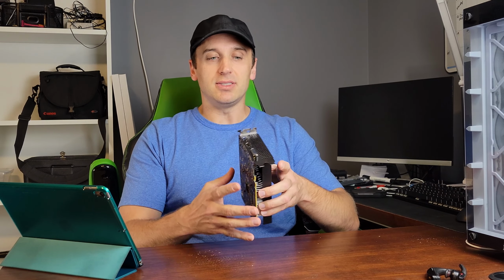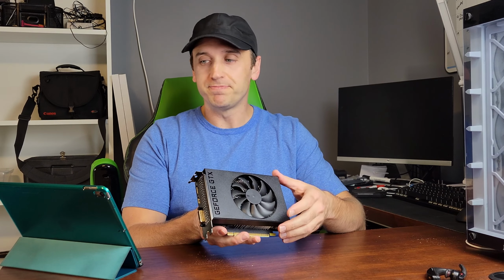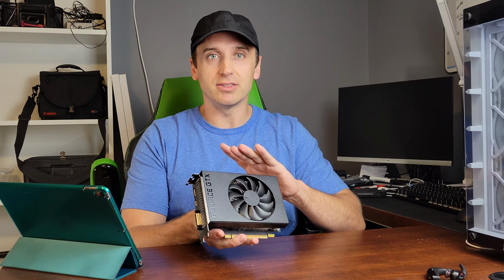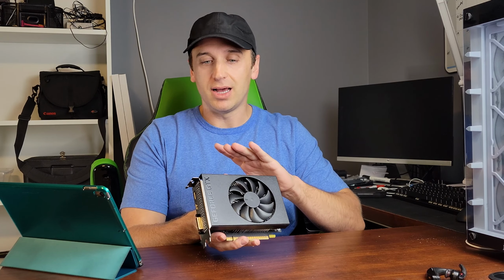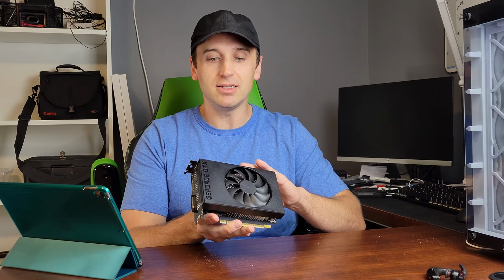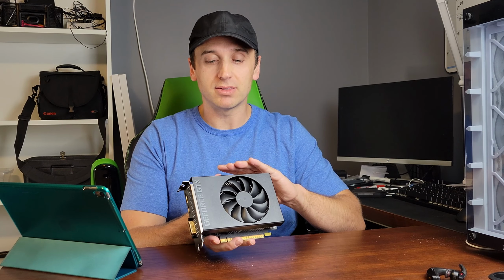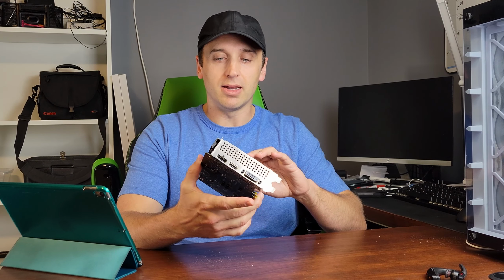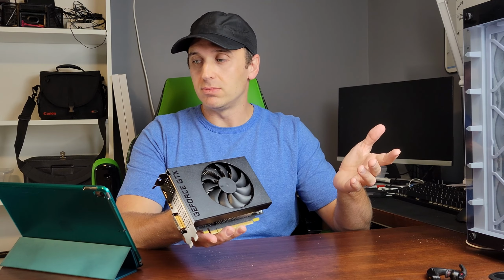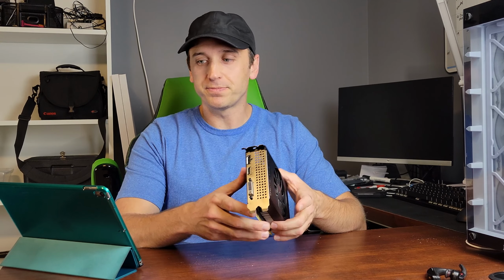Now, what makes the 1650 Super unique is that NVIDIA released this during the same time period as the 20 series release, but this card is more comparable to the 1060 3GB, and it's a little bit worse than the 1060 6GB. And what's unique is that the 1060 came out about 6 years ago, versus this only coming out 4 years ago.